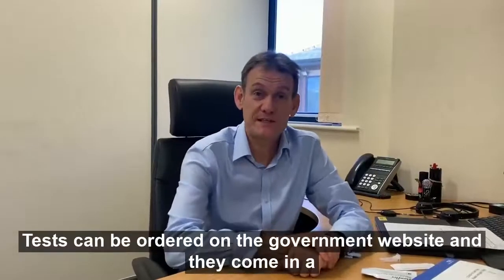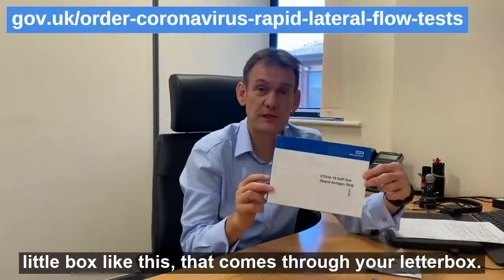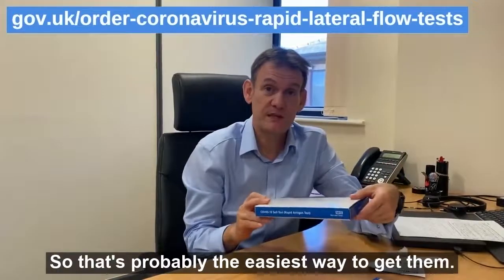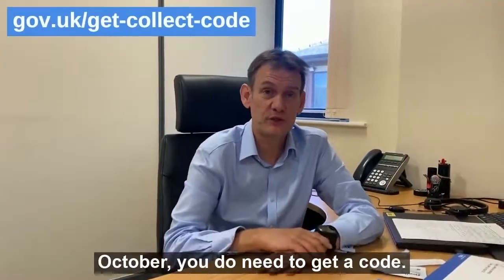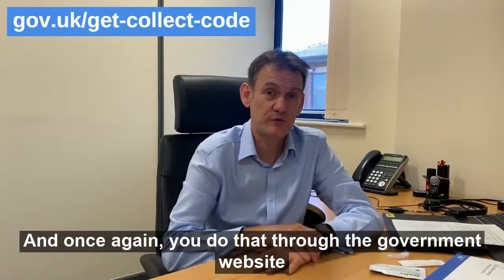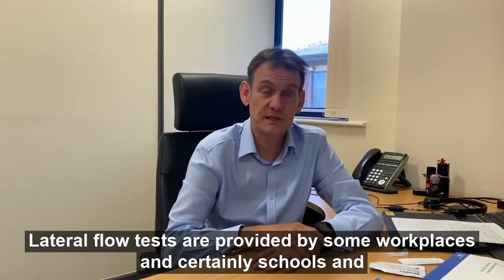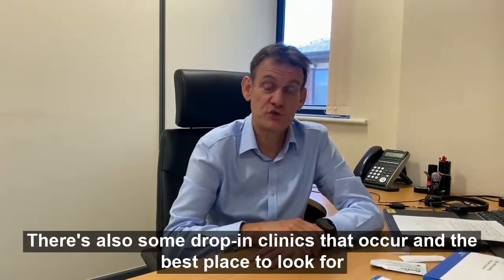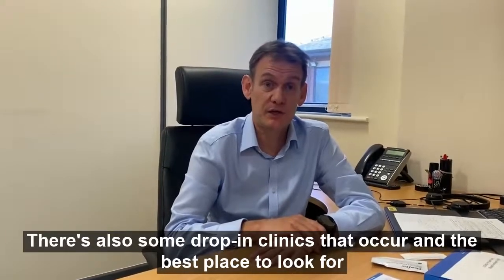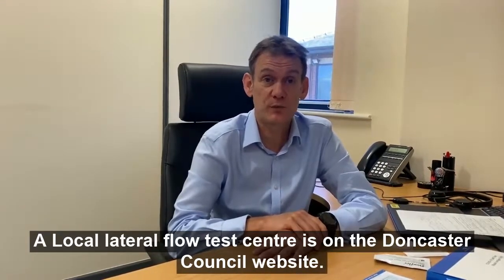So LFT tests can be ordered on the government website, and they come in a little box like this that comes through your letterbox. So that's probably the easiest way to get them. You can also pick them up from local chemists, but from the 4th of October you do need to get a code, and once again you do that through the government website. Lateral flow tests are provided by some workplaces, and certainly schools and colleges also support their students by having them. There's also some drop-in clinics that occur, and the best place to look for the local lateral flow test centre is on the Doncaster Council website.